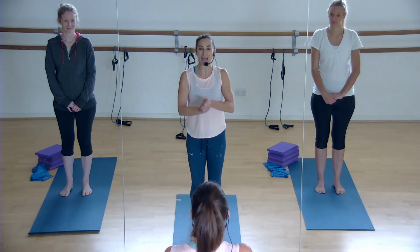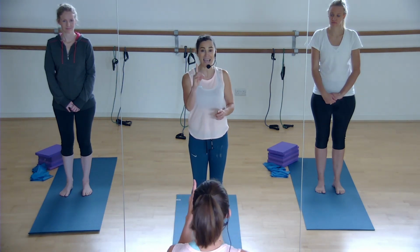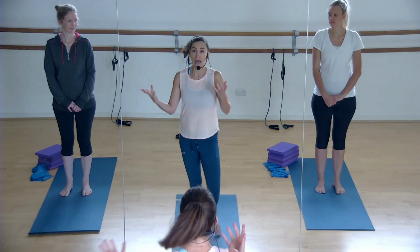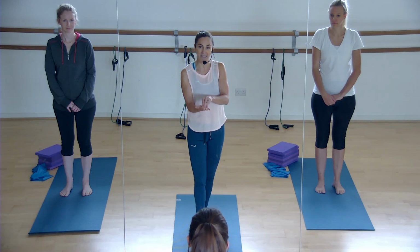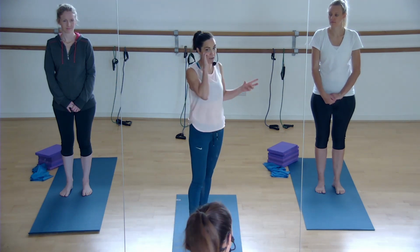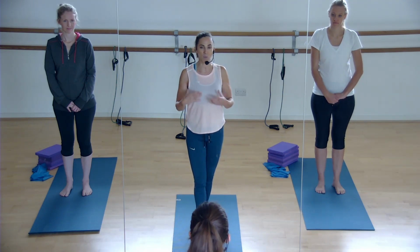So we're going to get going right now, and we're going to start with finding the core. Now, this is going to take us a little bit of time, okay? And the reason for that is that we need to get those core muscles activated first and get them working first.